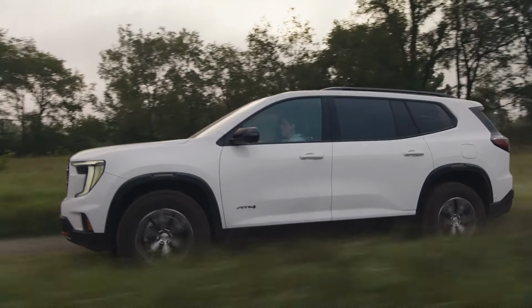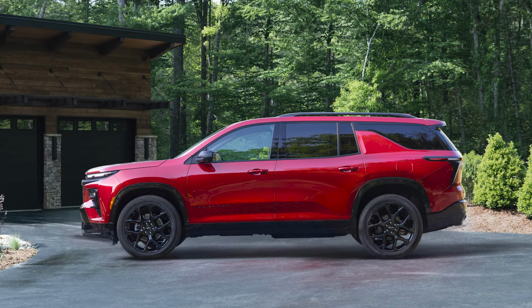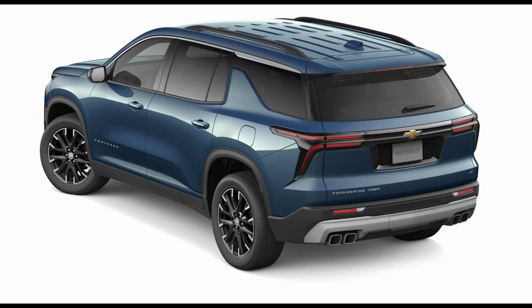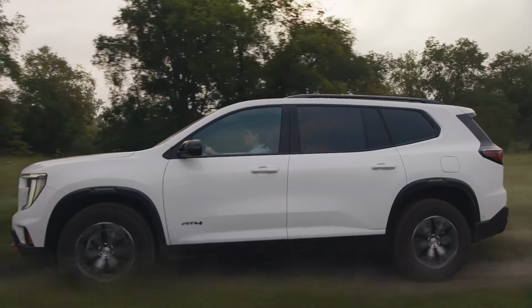One comparison though where I think the GMC does win is compared to its platform mate, the Chevy Traverse, which starts a few grand less, but once you option it up to get the 20-inch wheels and the LT trim to make it comparable to that base Elevation trim of the Acadia, you're at nearly $45,000 already anyway, and you still don't have the 360-degree camera or the leatherette seats, with the Chevy just having cloth. So I think the Acadia is the better deal there.